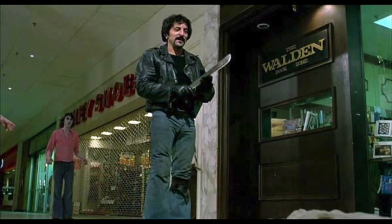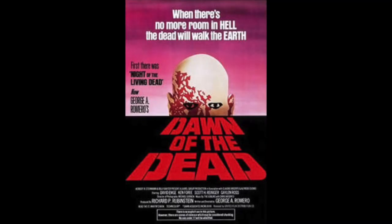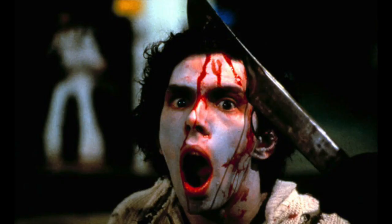Number 9. Blade's machete from Dawn of the Dead. Dawn of the Dead's my favorite horror film of all time, so I was trying to think, what would I want to own from Dawn of the Dead?